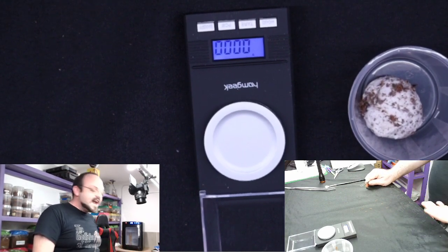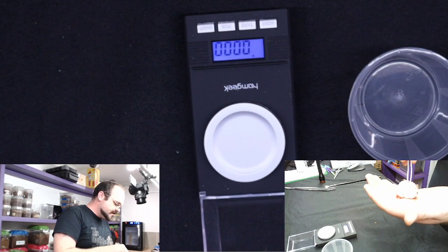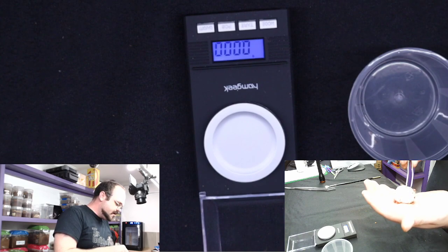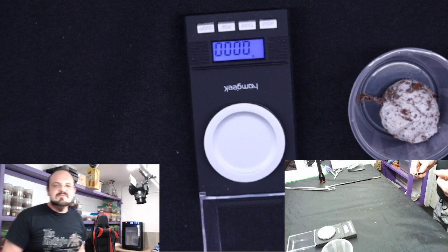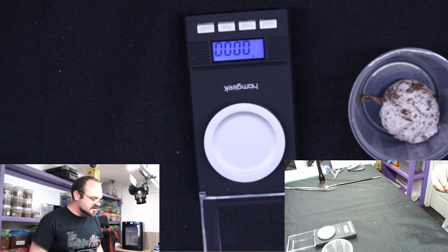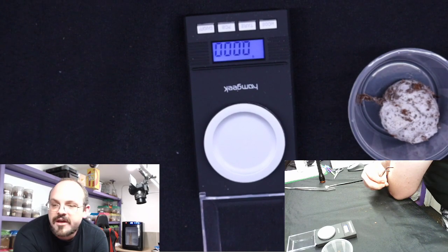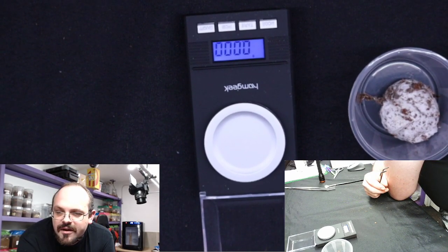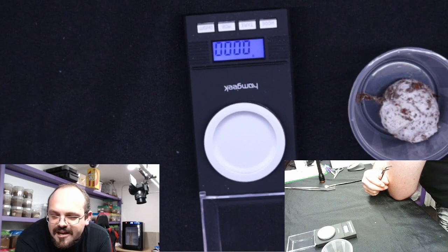I've got a bit of an advantage because I can pick it up and hold it. But I don't know. Maybe 10 grams? 10, 15 grams? It's got me at a loss. What do you guys reckon? 86 grams. Moo reckons 150. I reckon that'll be a pretty big egg sac.